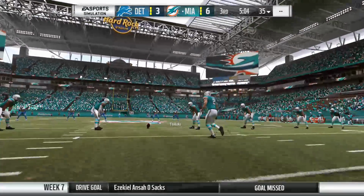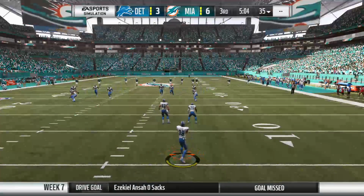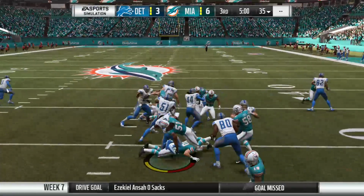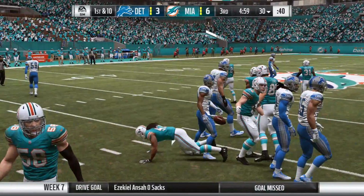Set now to kick this one away, and off it goes. To return, here's Agnew. And a nice return sets him up pretty good here at the 30-yard line.